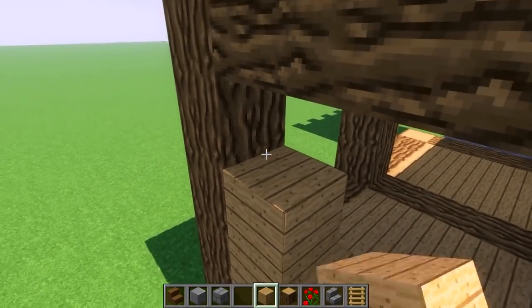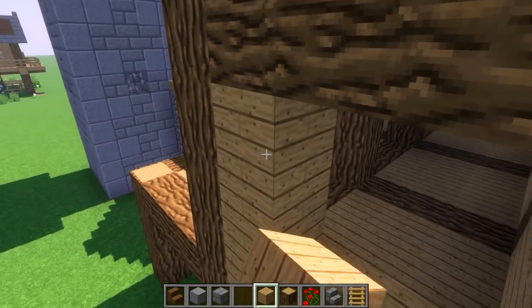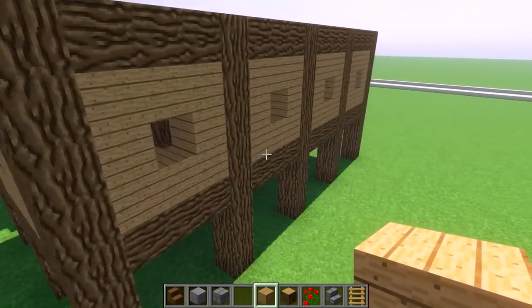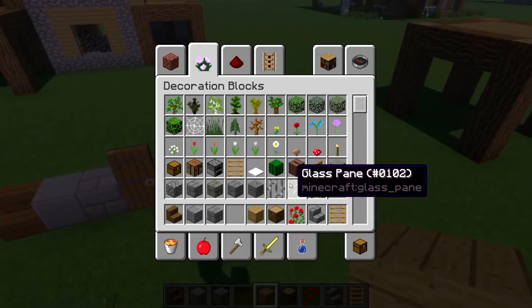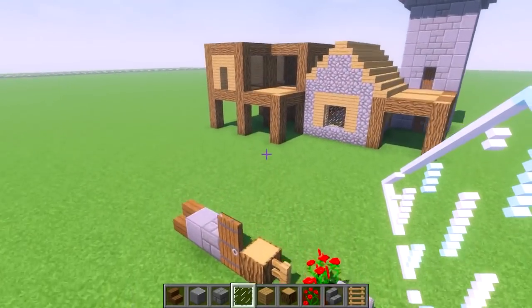You can add balconies as well. We're definitely going to add some balconies. It really stops it being flat and Mojangy and brings the build out. So just fill all those in all the way around. We're going to need some glass added to our list of ingredients as well. So we put that down there. We're going to need some glass.